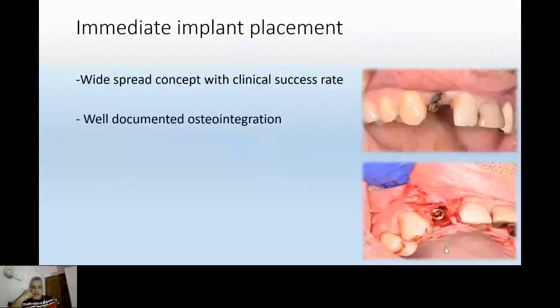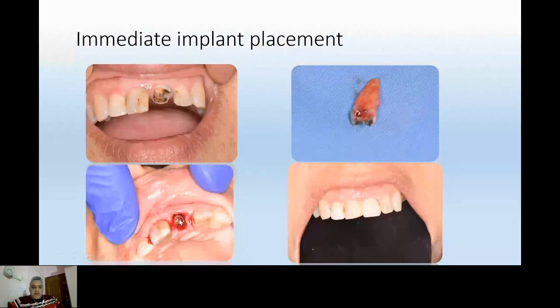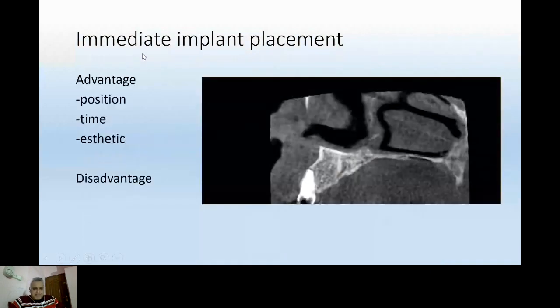First of all, immediate implant placement is considered a widespread concept, which means that we extract the tooth and at the same time we put the implant, meaning simultaneous implant placement with the extraction of the tooth. This is a widespread concept with very well documented osseointegration and success rate for this technique. These are pictures of the extraction of the tooth, immediate implant placement, and the final restoration.